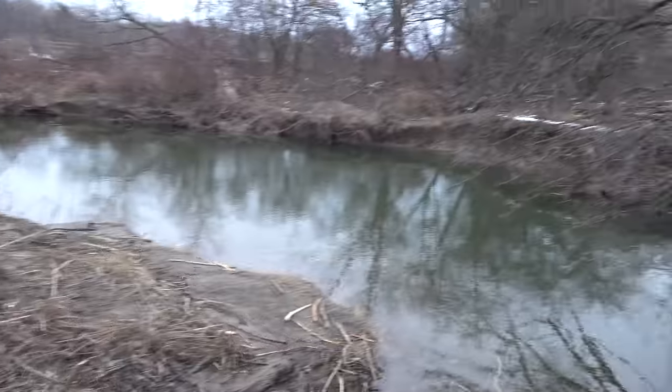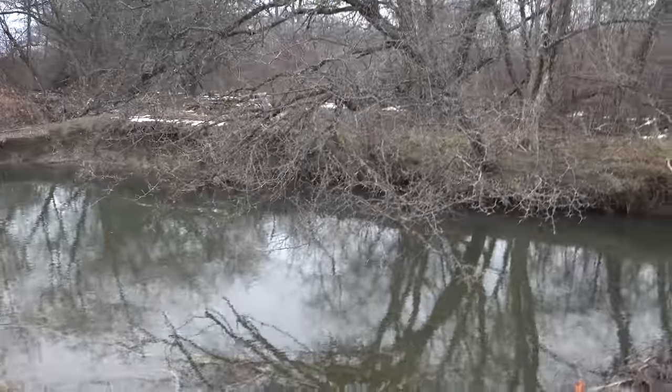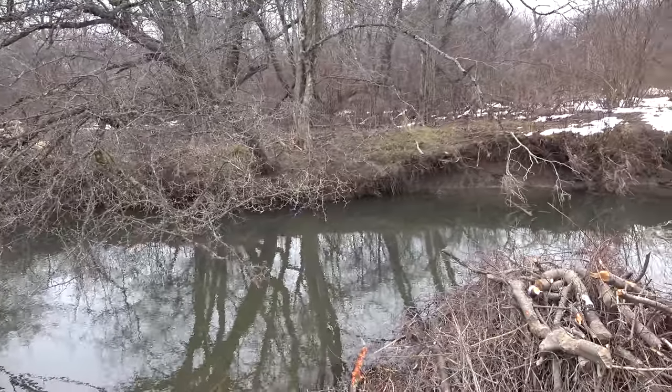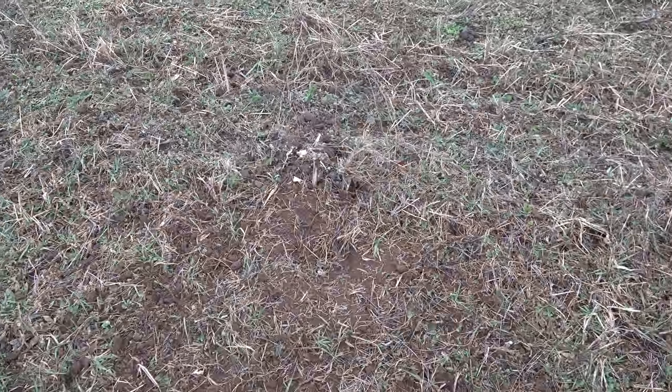But I need to go back up and come around the other side to get over to it. I don't dare walk across that feed bed. There's a lot of holes in that that I'd probably end up wet. But we got a big beaver to carry out of here.